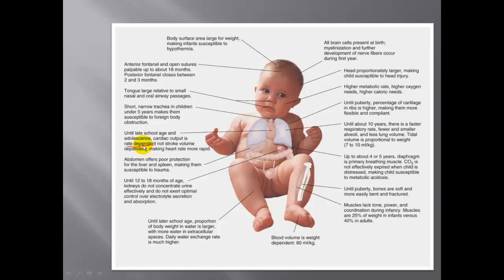Until puberty, the percentage of cartilage in the ribs is higher, making them more flexible and compliant. This is going to decrease our ability to expand the lungs fully. Higher metabolic rate, higher oxygen needs, higher caloric intake. Heads proportionally larger, making the child susceptible to head injury. All brain cells are present at birth; myelination and further development of nerve fibers occurs during the first year.